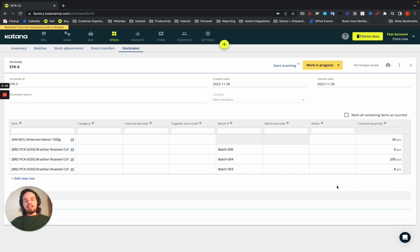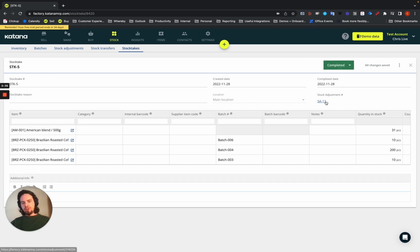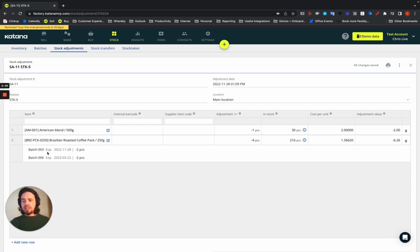Now, if I complete that, this will create a stock adjustment where 2 units will be removed from batch 006, and then 2 units will be removed from batch 003. And I'll show you how that looks. I'll go ahead and mark it as completed. And then you see it creates a stock adjustment here, where that adjustment has been made, that this has been reduced by 2 units. This has been reduced by 2 units. Of course, I could print that out, provide it to my accountant, and reduce my inventory from accounting as required.